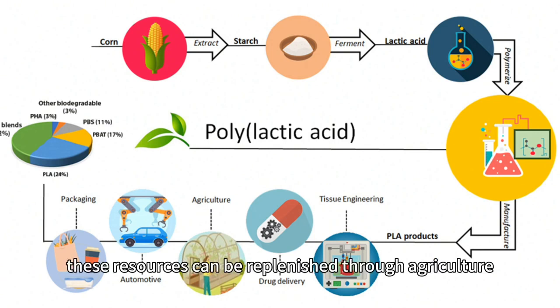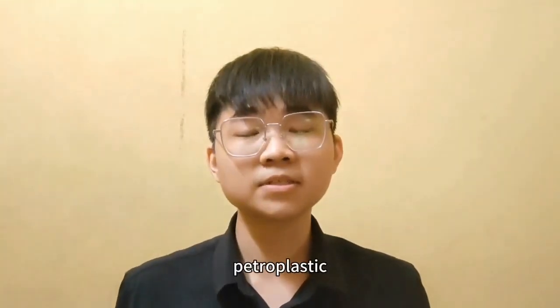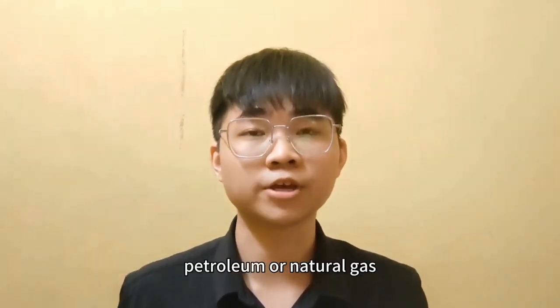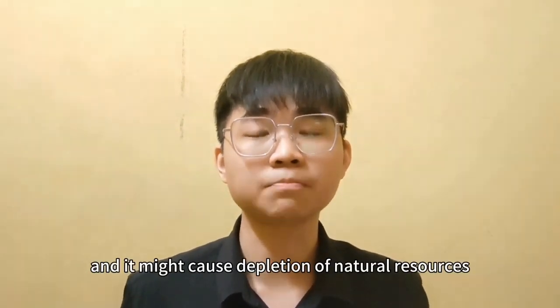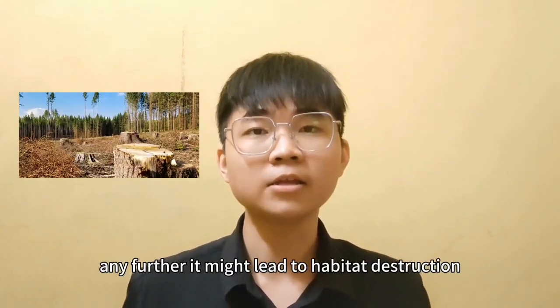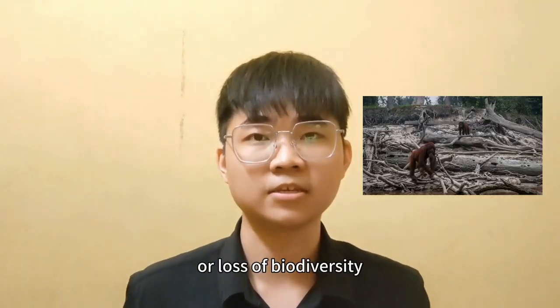These resources can be replenished through agriculture, and we can say that it is unlimited if we continue to cultivate it. On the other hand, petroplastic is made from fossil fuel-derived feedstock such as petroleum or natural gas. We know that this kind of feedstock is non-renewable and it might cause depletion of natural resources. And further, it might lead to habitat destruction or loss of biodiversity.